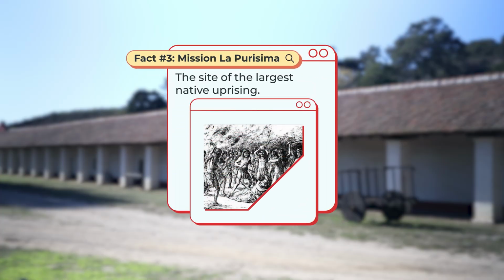Mission La Purisima was the site for the bloodiest battle and largest native uprising from the mission system. This battle happened on March 16, 1824. At that time, La Purisima was overthrown by the native Chumash that lived at the mission.